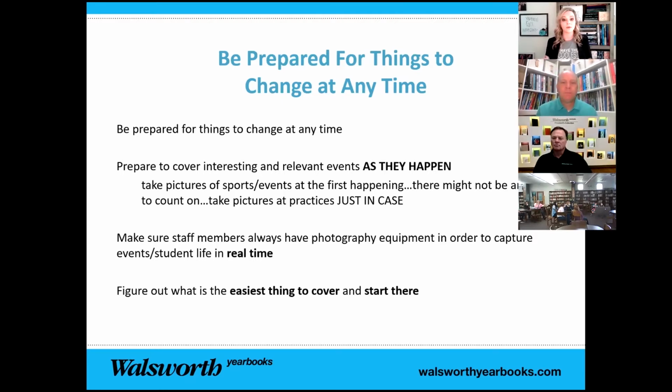And one thing I think is the best advice I can give you is figure out what the easiest thing to cover is and start there. Start crowdsourcing, start asking your teachers and your parents and your students to send you pictures. Use Instagram, use Yearbook Snap, use whatever tools are at your disposal.